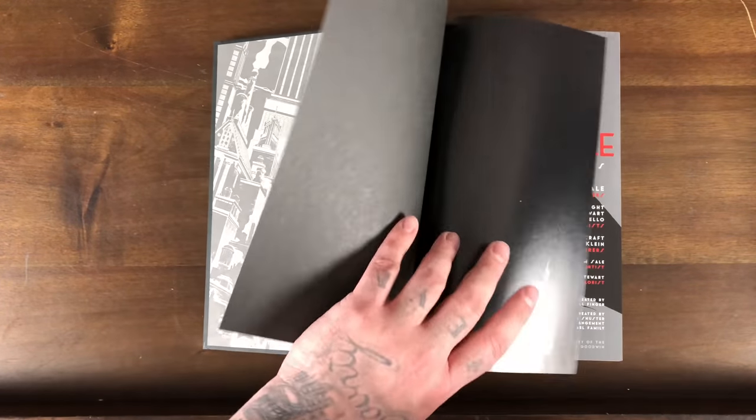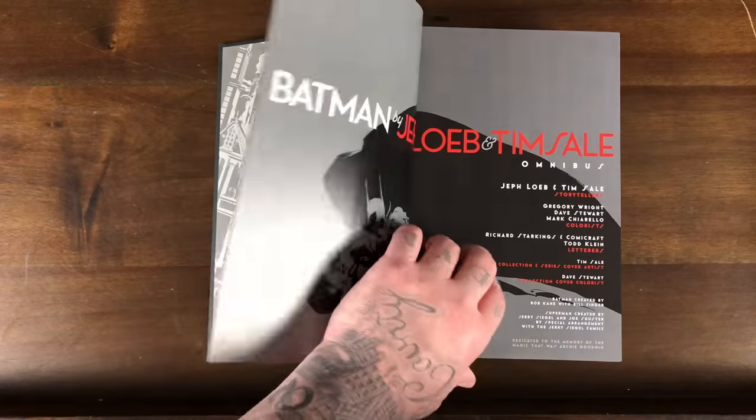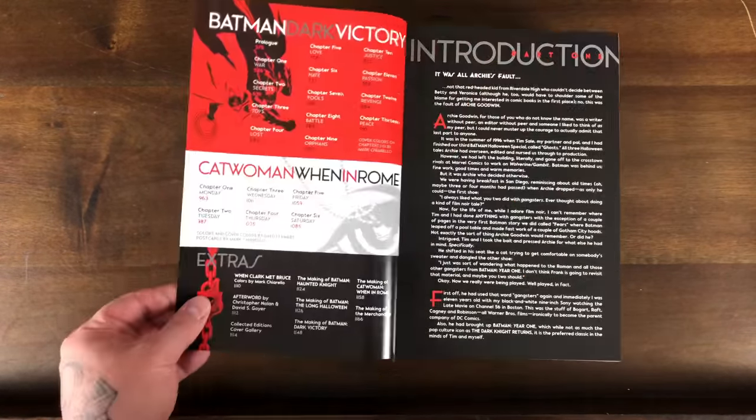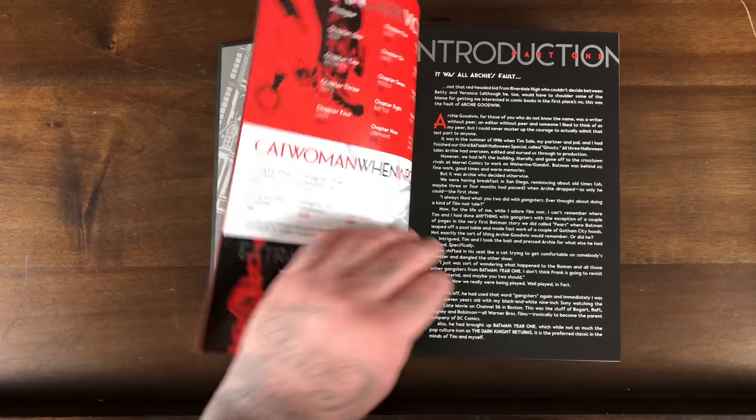There used to be three absolute editions for them. Well, they're still there, but I don't own them anymore because I went for the omnibus. Three amazing stories, must have, all in one omni. Let's take a little quick look at it.